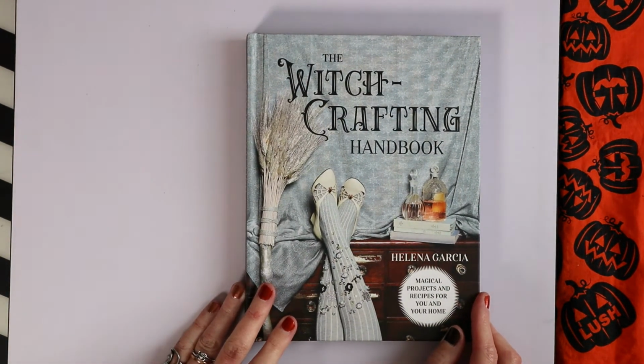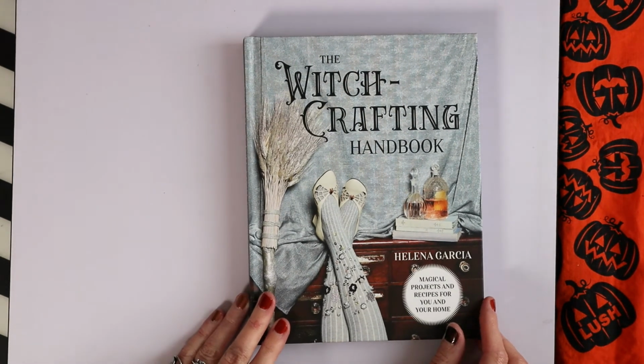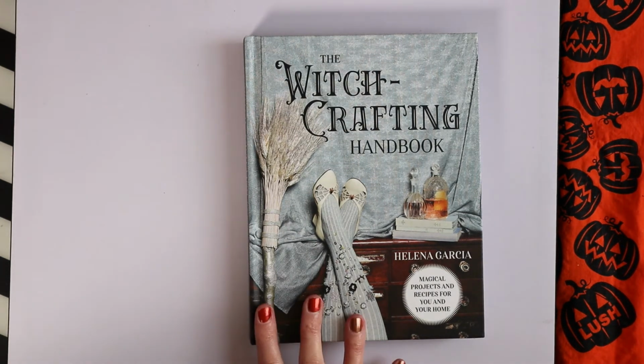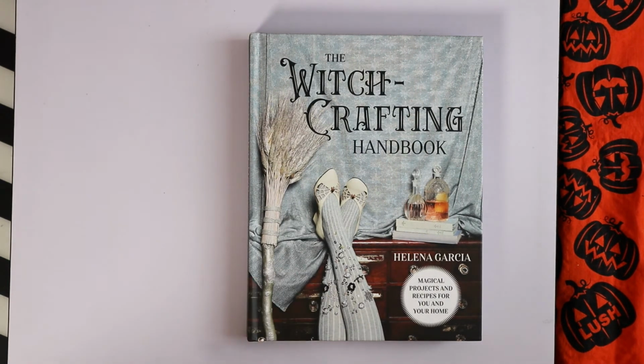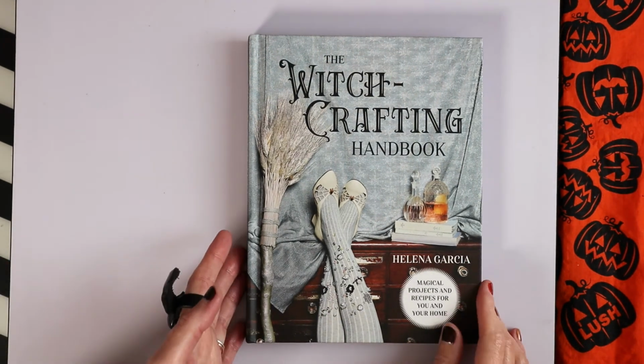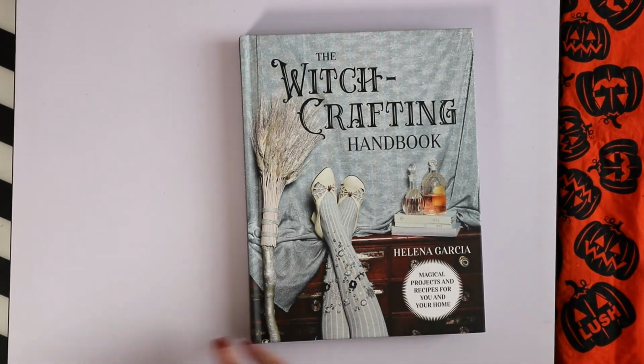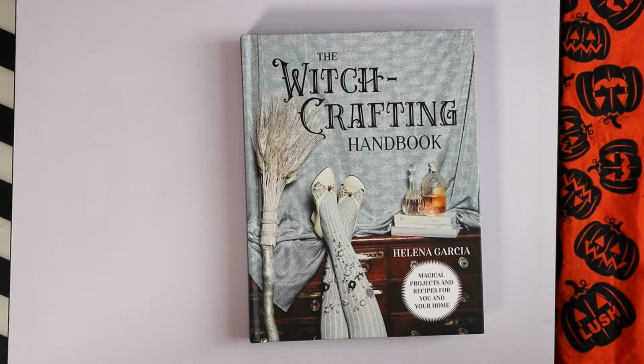I feel like a lot of these recipes are above my head when it comes to difficulty, because I'm not much of a kitchen witch, so to speak, at all. I'm not a very good cook, I will admit to that, but I love the craft stuff. Even if it's not specifically a craft you want to do, it's very inspirational, I feel. It's very inspiring to come up with your own take on stuff, or just your own crafts to do at home. So yeah, cool book. I'm glad I have it, even though I'm not likely to do much with it. Well, not much directly from it, I'll put it that way.